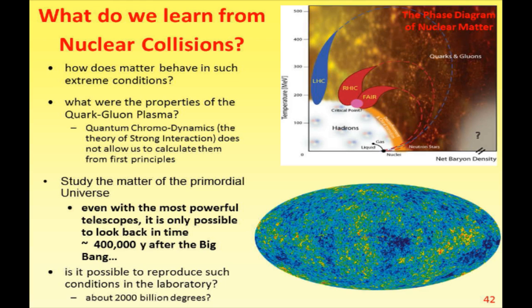So what you are doing is exploring a phase diagram, which is a phase diagram of strongly interacting matter. You have temperature and density on the two axes, and you have ordinary matter down here at low temperature and low density. Neutron stars would be down along this axis, at very high density and not very high temperature, but with accelerators you go up to very high temperatures and very low densities, and you follow this line, which is the line which the early universe has followed.